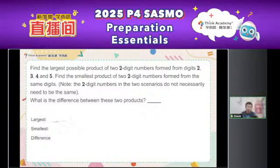I don't need to write down the vertical form for you. So let's do it. For the largest one, we're trying to pick the greatest numbers for the greatest place. So 4 and 5. The remaining 2 is the smaller one. For the smaller one, we are trying to pick the smaller numbers for the higher place value, to make sure it has the smaller value here.